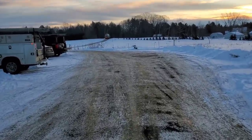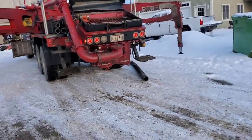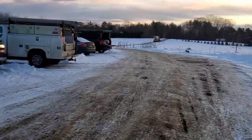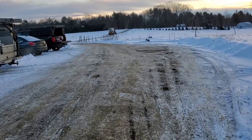Finally got Creedy. It's about 7:15, so we've been here 45 minutes. We got all set up. We're ready to go, just waiting for mud now. He's backing in. We've got 40 yards coming, and we're hoping that's going to do it. It's close, so we'll see what happens.